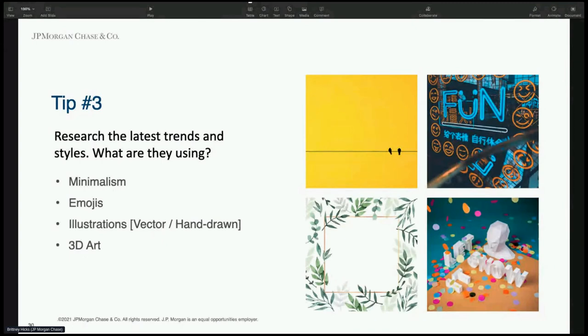Some current trends that I've noticed when I was designing throughout my career is that most designers have been using things like minimalism, which is the idea of keeping as little information as possible on the screen. An image is as simple, two colors, like that bird there. You can tell what's there because of how simple it is and because it pays attention more on the shape of the object.